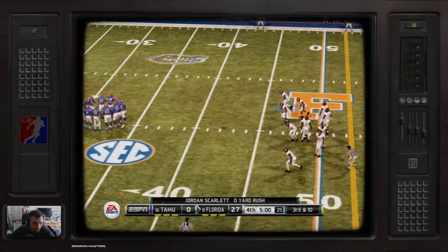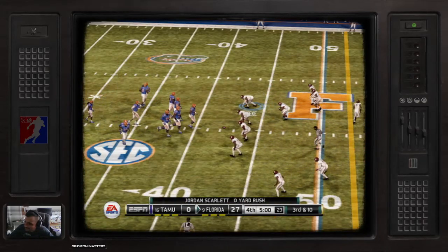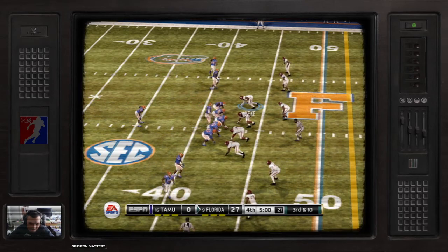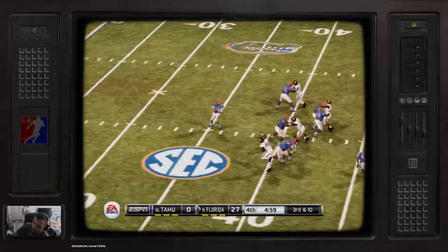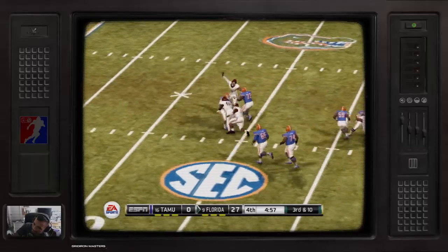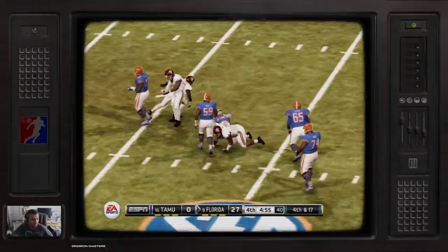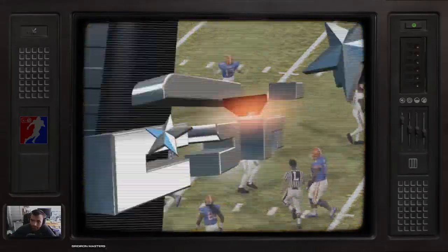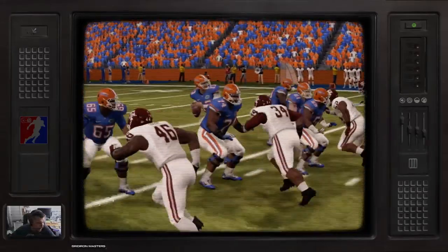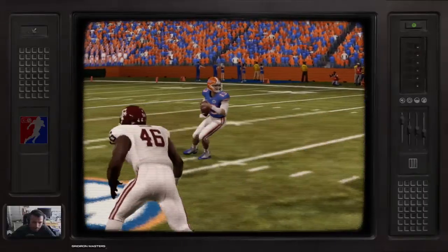You'd think that they would have more success given that they already have an SEC East title, but they've kind of fallen down to being like a mid to low tier SEC East team. And he tackles him hard. Unfortunately, I've taken a few of those in my day. Not pleasant. And that's three and out. Nothing going on that series.